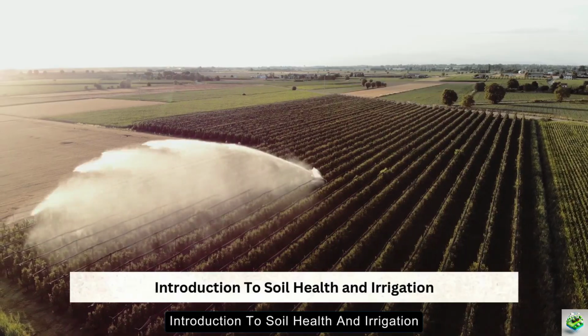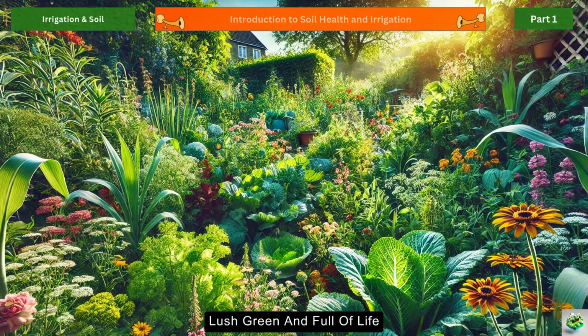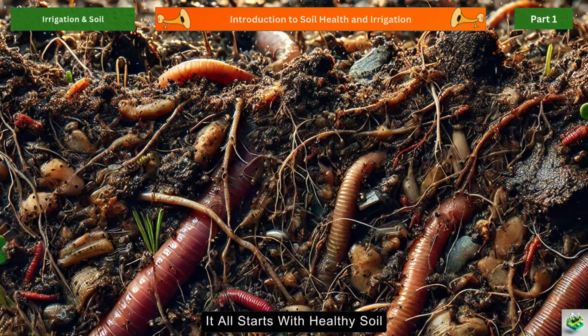Introduction to soil health and irrigation. Picture a thriving garden, lush, green, and full of life. What's the secret behind such vibrant growth? It all starts with healthy soil.